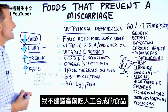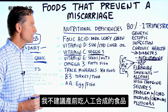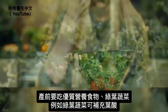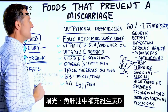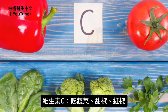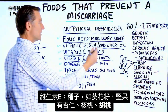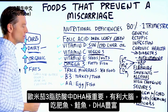And so instead of taking a synthetic prenatal, I would always recommend a food-based prenatal, find a high-quality one, in addition to consuming the key foods that are high in that individual vitamin. Like folic acid, you can get that from dark leafy green vegetables. Vitamin D, you can get that from sun, cod liver oil. Vitamin C, vegetables, bell peppers, red peppers, vitamin E, seeds like in sunflower seeds, and nuts, almonds, walnuts, pecans, omega-3 fatty acids, which is very, very important.